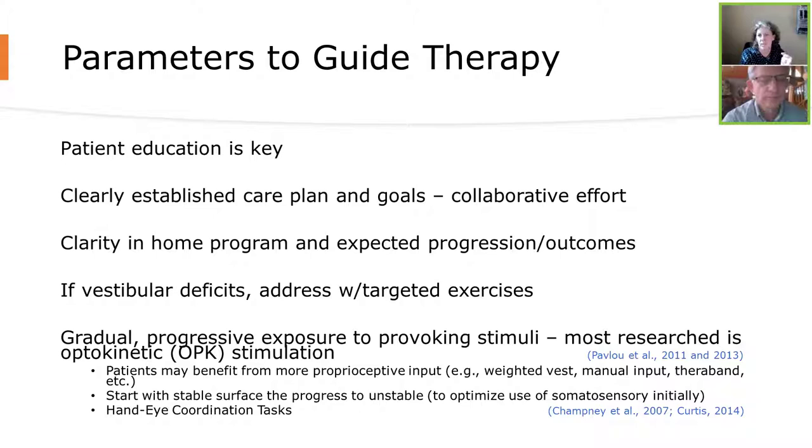So really focusing on just grounding techniques, the use of their big toes, feeling the ground. So I have a tendency not to start on unstable surfaces in the beginning, because I really want to optimize somatosensory inputs. And research also shows improvements, particularly with visual motion sensitivity in hand-eye coordination tasks, which is why I really like the BVT.